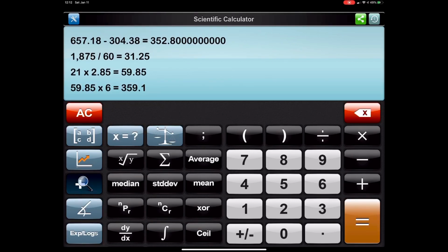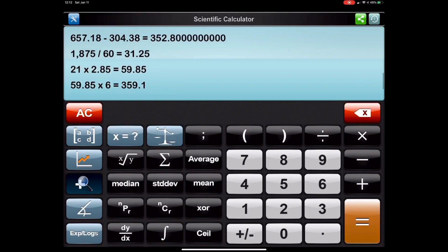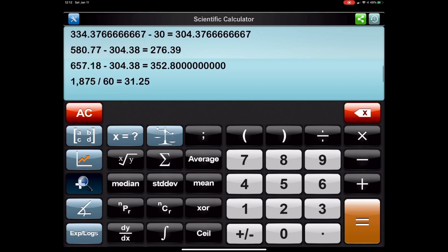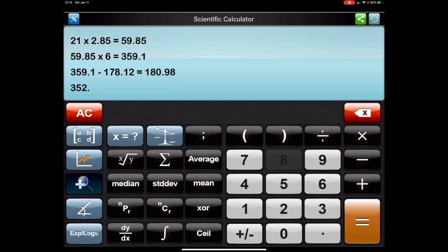So in gas, if you take that $359.10 minus the $178.12, I was actually paying $180.98 more than the average I've shown on here. So actually, my savings was an additional $180.98 per month.